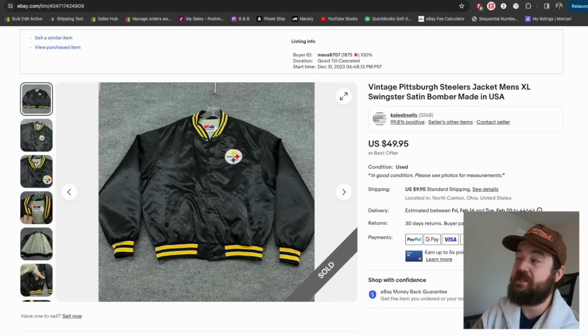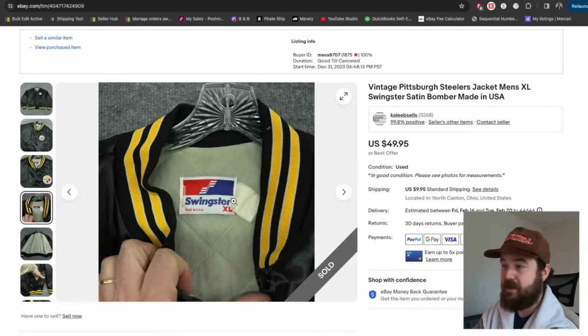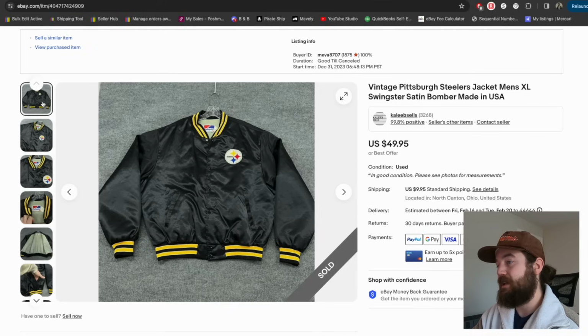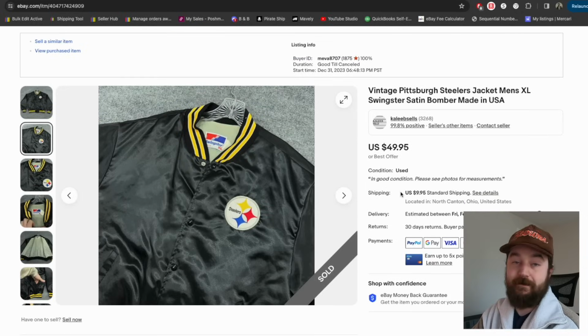It's a vintage Pittsburgh Steelers satin bomber jacket. Of course, when I saw this on the rack, I knew that this was going to sell quick and for good money. I think I paid about 15 or 20 bucks for this, and it sold in I think 8 or 9 days for a full price of $50 plus shipping.